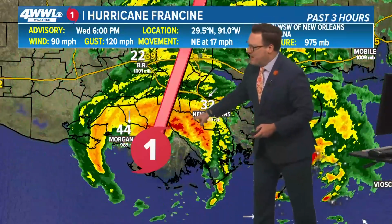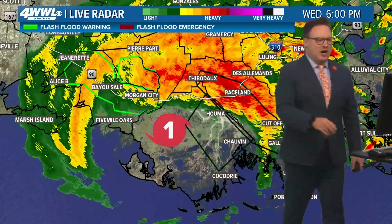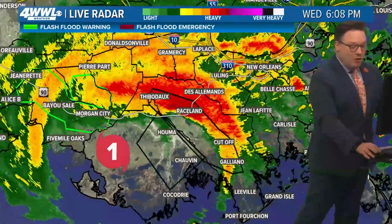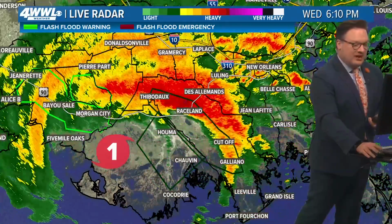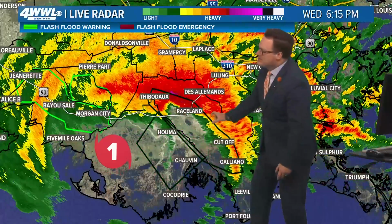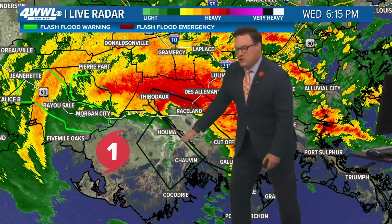And we've already seen that trend with some of the heaviest of the rain bands moving in the direction of Metro New Orleans, already getting in on some of the heaviest of the rainfall. And note, we do currently have 2 active flash flood warnings, while still intense, from Thibodaux to Raceland and Cutoff. Anywhere south toward Houma and Chauvin, you've got a bit of a break.